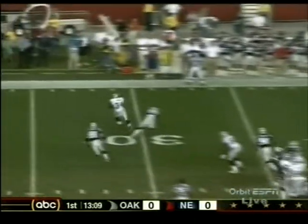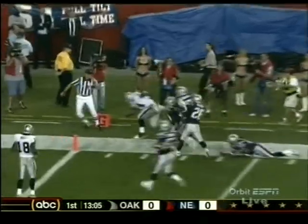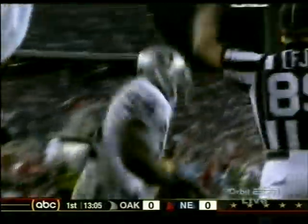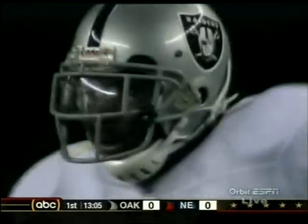Good play fake, and then Collins throws, and he hits Jordan out of the backfield. Inside the 10, and Jordan is out of bounds at the 4. So the Raiders in the offseason get Randy Moss, they get Lamont Jordan, and then they have this, a dream beginning to their opening drive of the season.